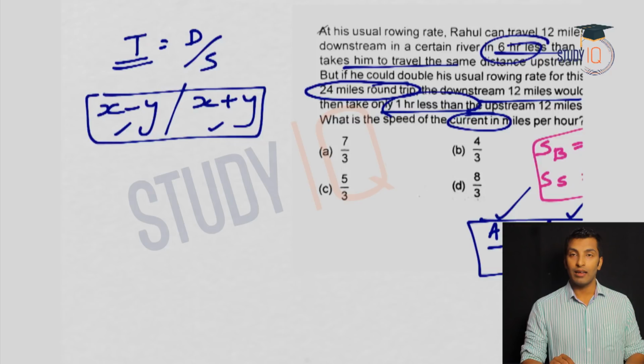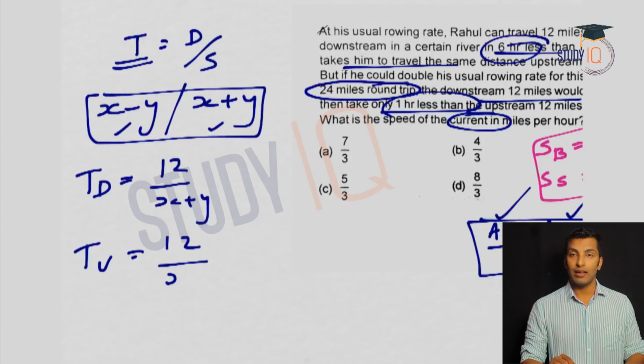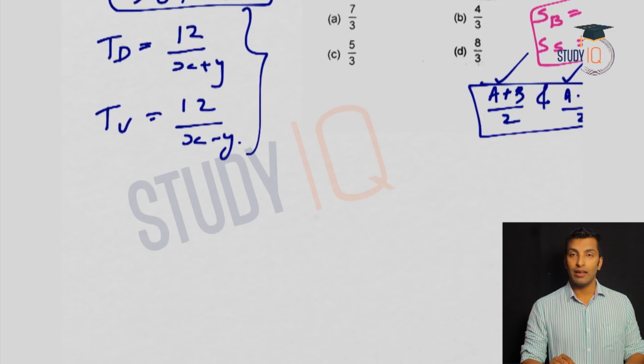So can we find the time taken, at least in terms of x and y? The downstream time taken, td, will be distance, which is 12, divided by x plus y. And upstream, we can mark it as tu, which is equal to 12 divided by x minus y. So this is the time taken, right? Now what is given? 6 hours is basically when you travel downstream, you take 6 hours less. So now you can write that 6 is equal to 12 divided by x minus y, which is the time taken upstream, minus 12 divided by x plus y, which is the time taken downstream.